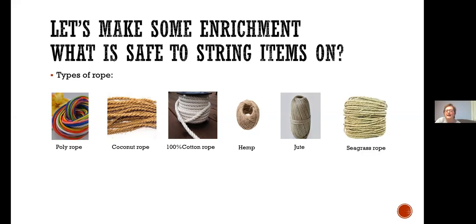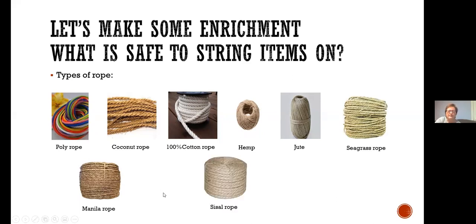And this is seagrass, another natural, smelling fiber. And this is a manila rope. Manila rope is from the banana plant family. And again, we have our sisal, which all these are very good to use. And then our favorite one, here's paper. These paper ropes, I like them because you can use them for stringing, and also you can hide treats in them.